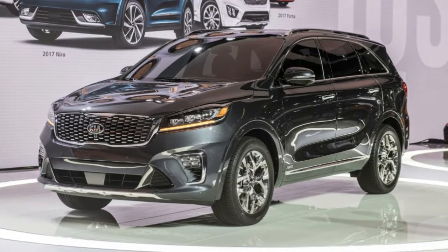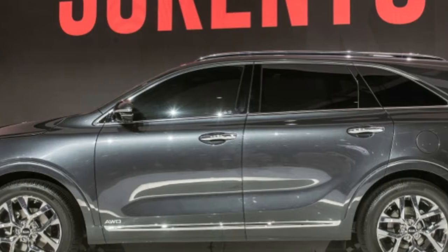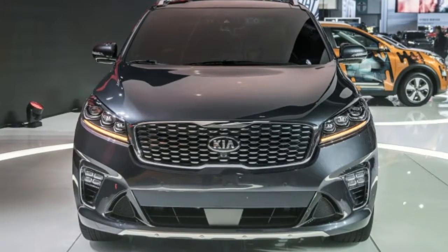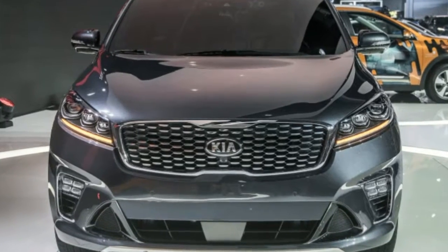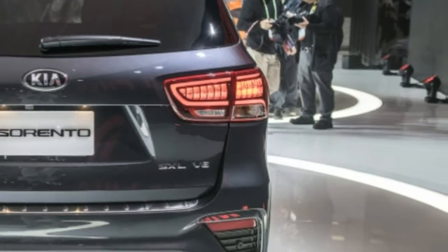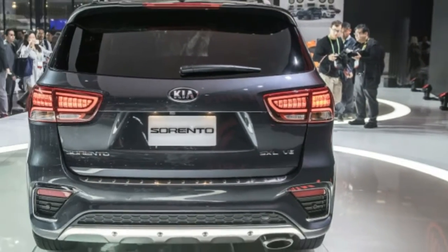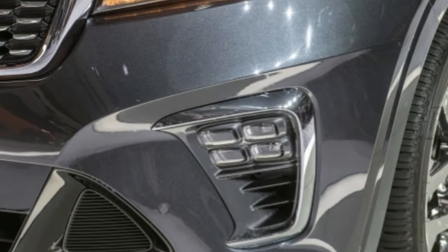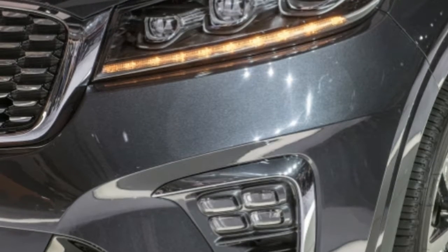Every Sorento now comes standard with Kia's 7-inch touchscreen interface, Android Auto and Apple CarPlay. Wireless smartphone charging is also now available, and an available 10-speaker Harman Kardon sound system debuts, featuring surround sound and Clari-Fi digital music cleanup tech.